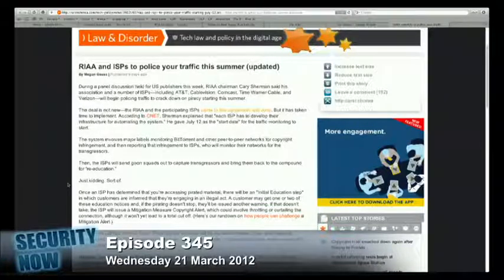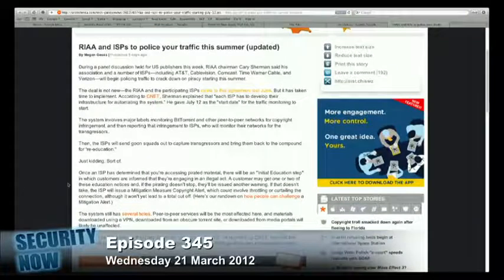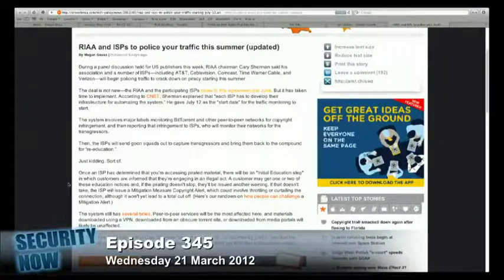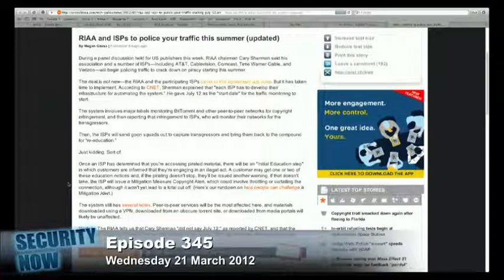Each ISP has developed their infrastructure for automating the system. Start date for traffic. Major labels monitor BitTorrent and peer-to-peer networks for copyright infringement, then report that infringement to ISPs. Okay. So it is the labels doing the reporting to the ISP. I really think that this agreement is the ISPs trying to get out from under this. They've set up a system so that they don't have to do anything more.